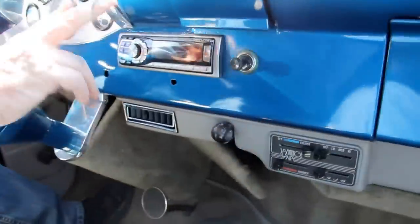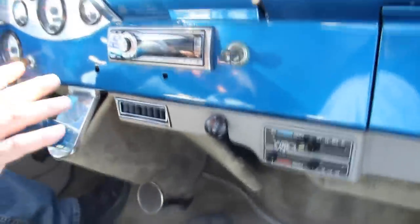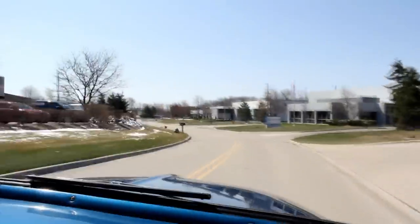Truck does have air conditioning on it. Now it's got an aftermarket radio, but I can't turn it on. I'm not saying whether or not it works or not. If I was about 30 years younger, I might be able to turn that radio on, but this truck sounds so good. The exhaust sounds good. So much fun driving it. You don't need a radio.